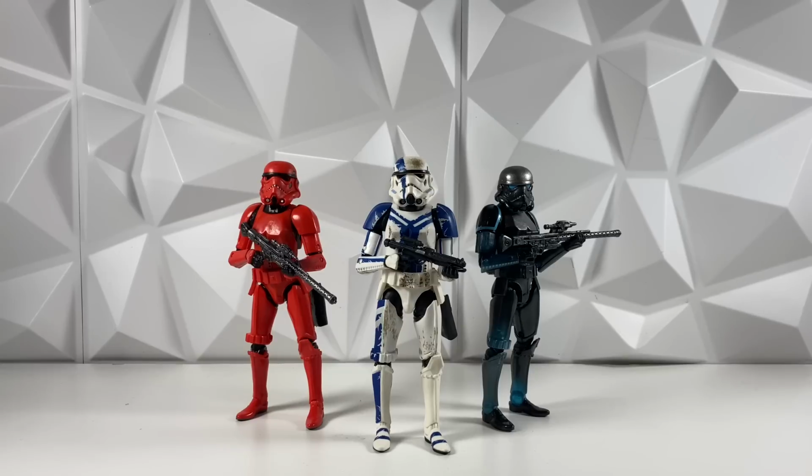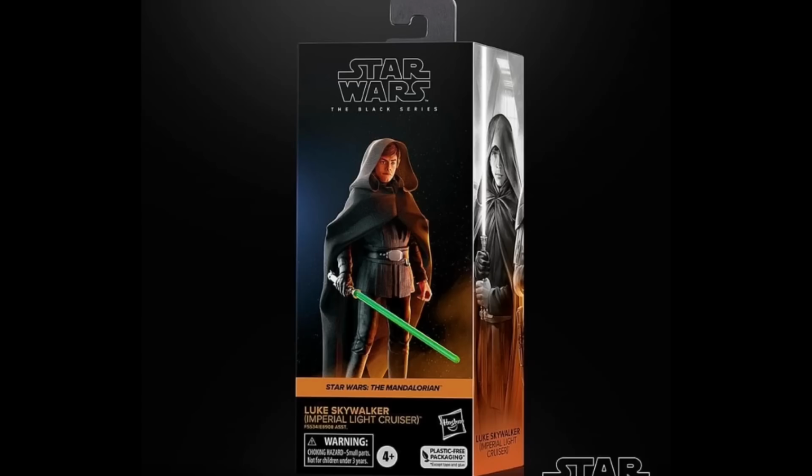Next up with the plastic repackaging is actually Mandalorian Luke Skywalker. We saw this figure coming. It was pipelined a little while back, and it's finally nice to see this figure in hand. This is a brand new Luke Skywalker mold, head to toe.